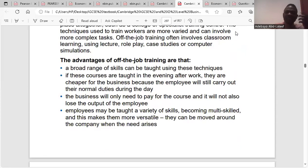So what are the advantages of off-the-job training? Number one, a broad range of skills can be taught using these techniques. Because you'll be trained by specialists, you'll be trained by skilled workers. So it means they will teach you different kinds of skills that will be useful. Unlike on-the-job, where only an experienced worker will be the one to train you. But here you'll be trained by different facilitators.